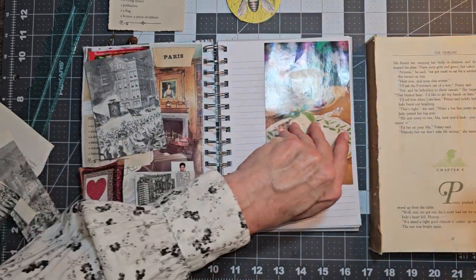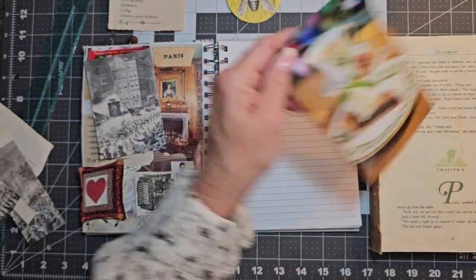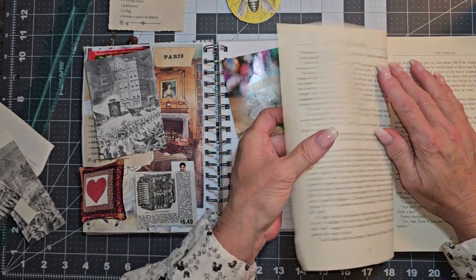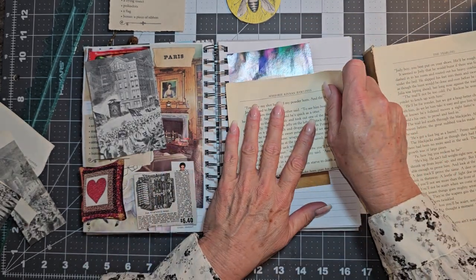Okay, so we will go ahead and get this down first. Get a new page here.